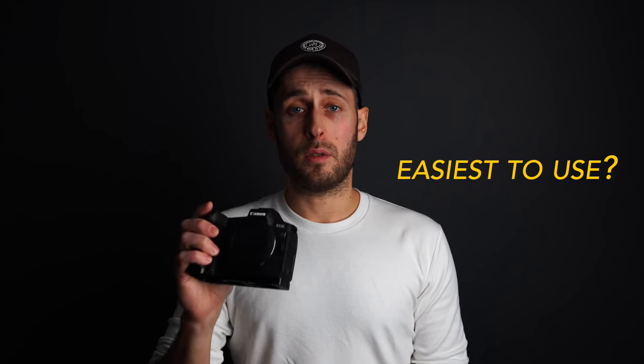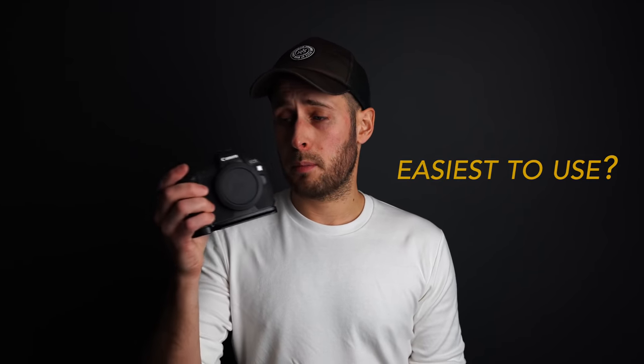Everybody knows I'm a long-term Sony user, but the Canon EOS R is the easiest to use, the simplest to use, picking up straight out of the box. Hands down by far. And honestly, I kind of think that's why everyone's picking this camera up now. It's very simple, it's very straightforward to use. At its price, it's quite appealing. If you just want to make quick, easy YouTube videos, take some photos, this is probably going to be a good option for you.